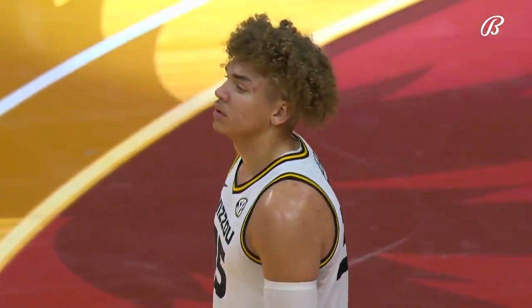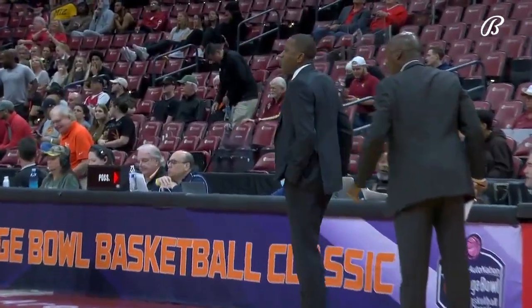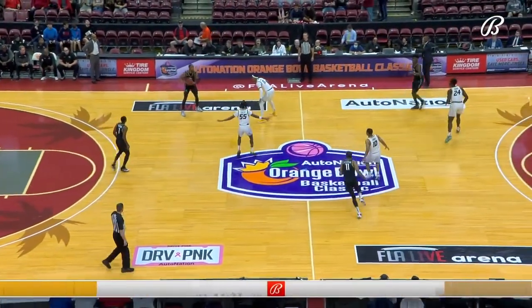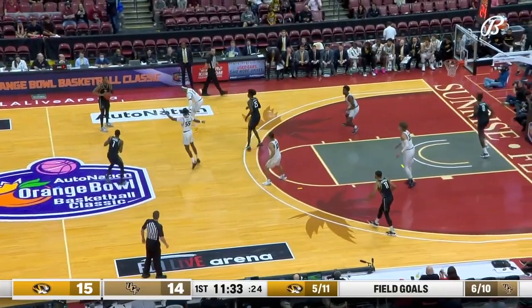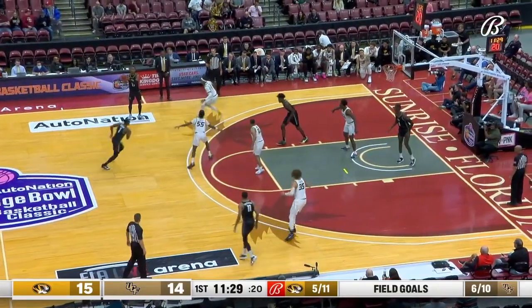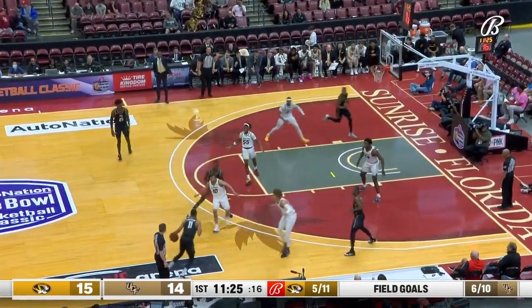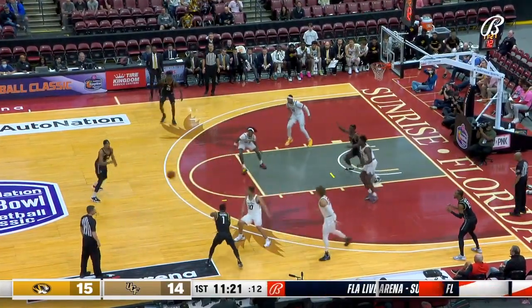Dennis Gates was an assistant at Florida State. Another one of the branches of the Leonard Hamilton tree. Helped take that team to 7 NCAA tournaments under Leonard. We'll see the Seminoles later today. That's going to be a fun one against Mike Anderson and the St. John's Red Storm right here at Valley Sports. And this is just the first of two matchups we have for you today.